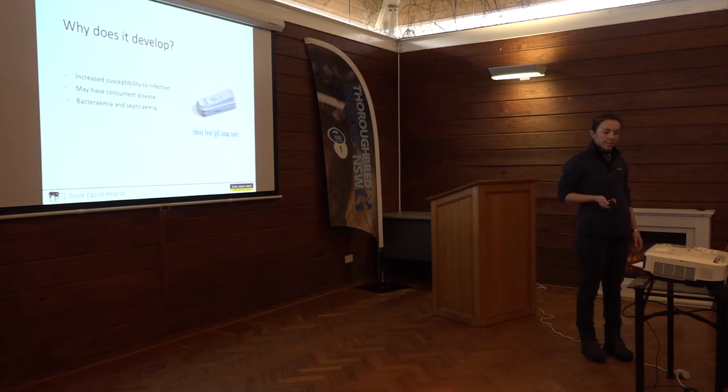So why does it develop in foals? Well, there's a few reasons. They are more susceptible to infection because they've got an immature immune system. They will sometimes have concurrent disease, so that means they've got something else in addition to the septic joint. And then also potentially bacteremia and septicemia. That means there's bacteria in the blood, and septicemia means that the bacteria are causing a problem. So the bacteria are releasing toxins and they're making the foal sick.